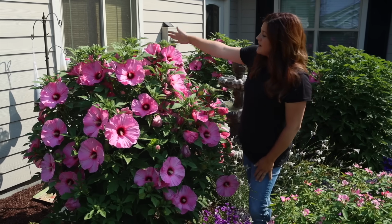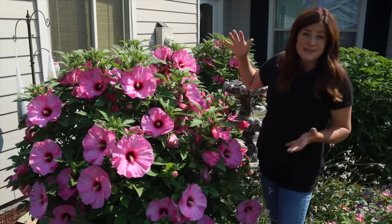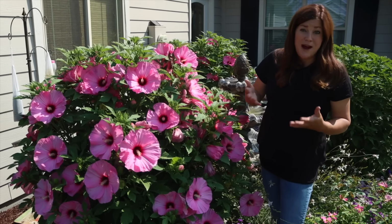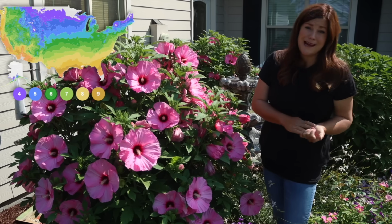A few more things about this specific variety. It grows about 48 to 54 inches tall and wide in one season, and they just get stronger and more full of blooms every single season that you have them in your ground. And they are zone 4 through 9, and they attract butterflies and honeybees.